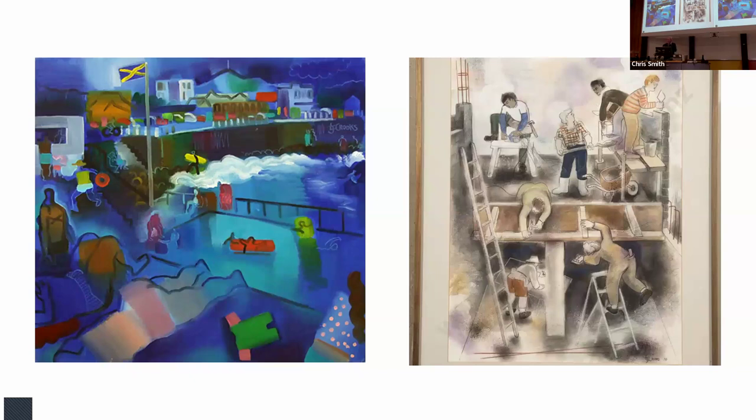So this is his work. Very characteristic Lindsay Crooks. On the left hand side, you can see this is called the Blue Pool, that painting. You recognize St. Clair Beach and the salt water pool. On the right hand is a painting from his worker series, some builders constructing a house.